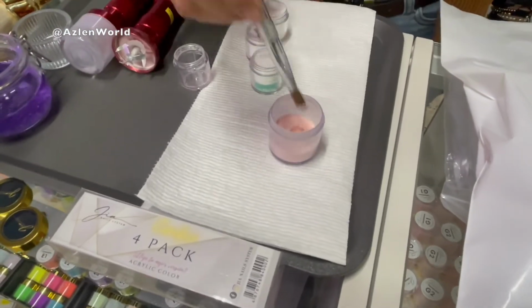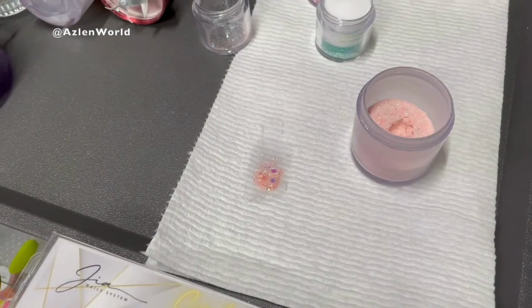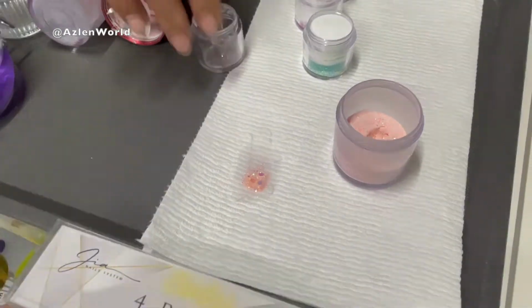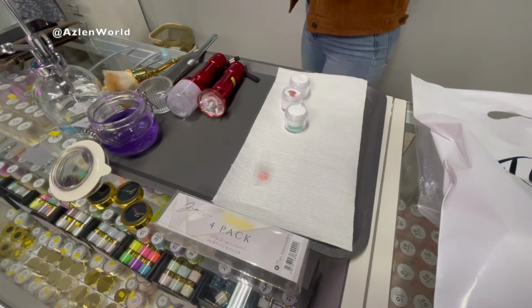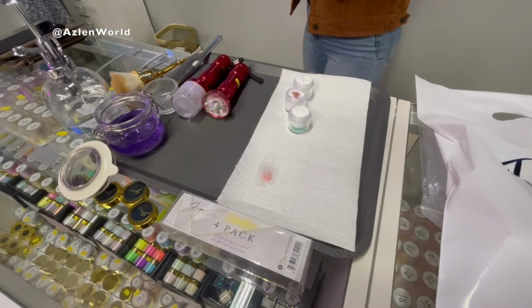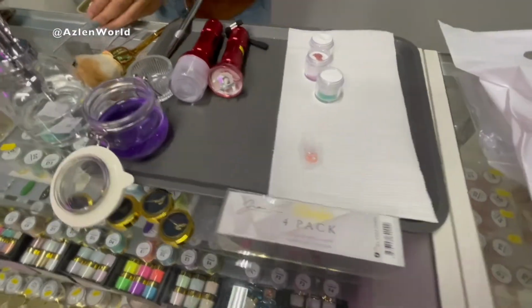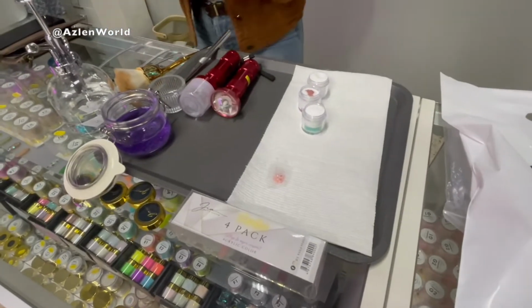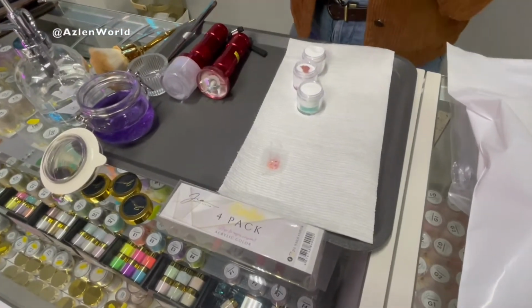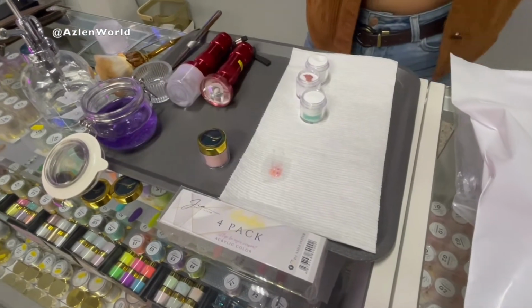She mixes them, she tries them, and asks you if you're okay with how it looks. If not, then she will add more glitter. It depends on what you want. So this is pretty much a very custom process where she deals with the customer until the customer likes the product. So it's very easy. I wish we had more of this in the United States, where you can walk in and create the acrylic that you want.